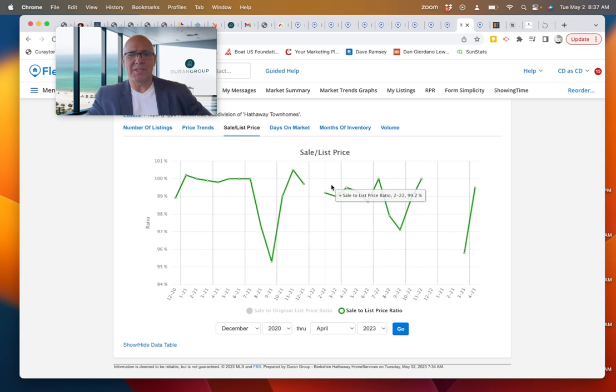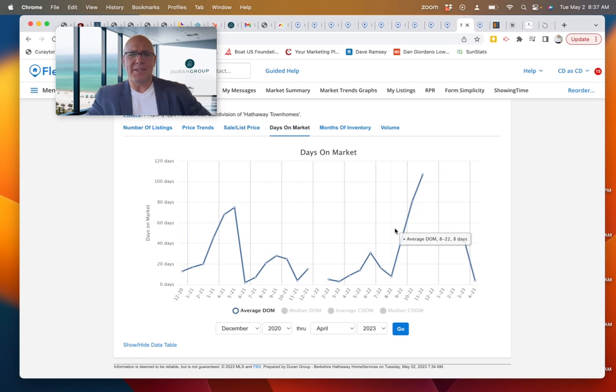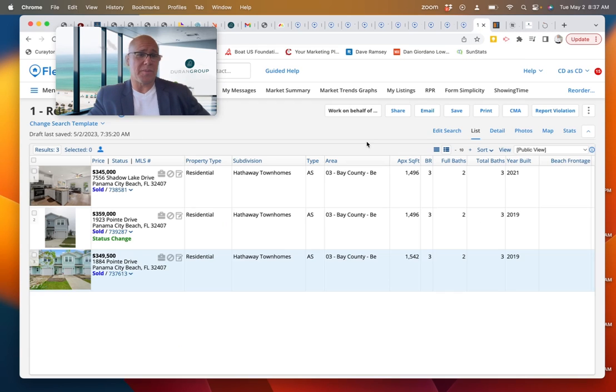0.3 asking price to sale price ratio has been very good there. Looks like a little negotiation on this one, but 99.5%, 100%, 100%. Days on market spiked a little bit to 107 days in November, but down at 42 days and 4 days. So very, very healthy, steady market. We're seeing a lot of signs of very, very healthy markets.